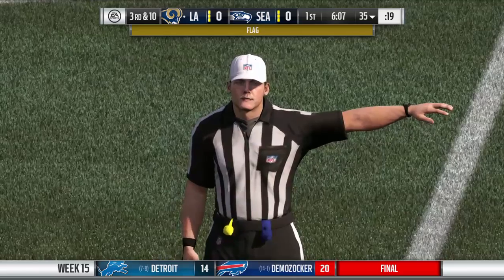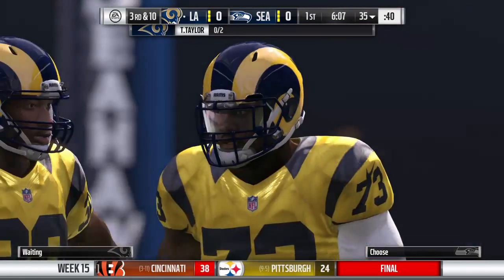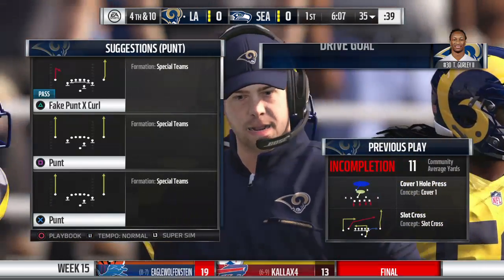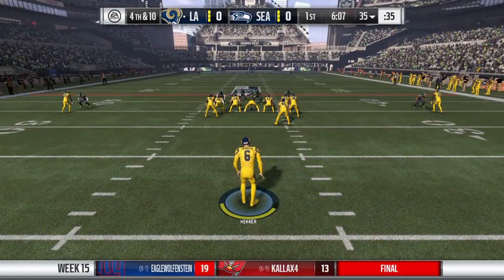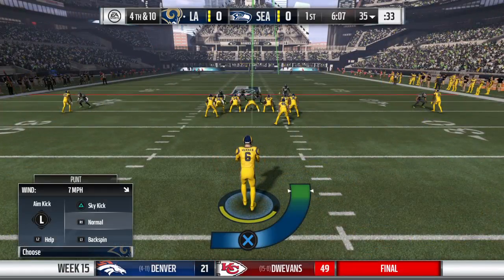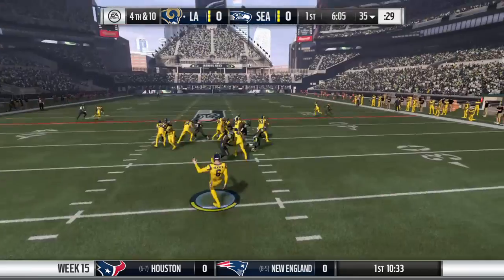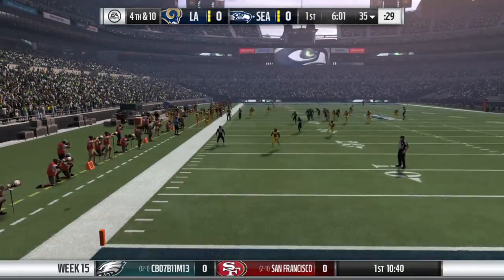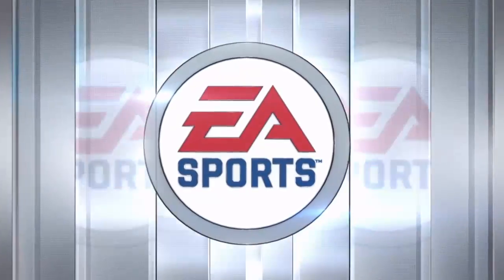Holding offense. Now is the punter, Johnny Hecker, who in fact grew up just north of here in nearby Bothell. Back deep for the Seahawks, the all-pro returner from 2015, Tyler Lockett. And this will pin him back deep. That's going to kick out of bounds right at about the 7-yard line.